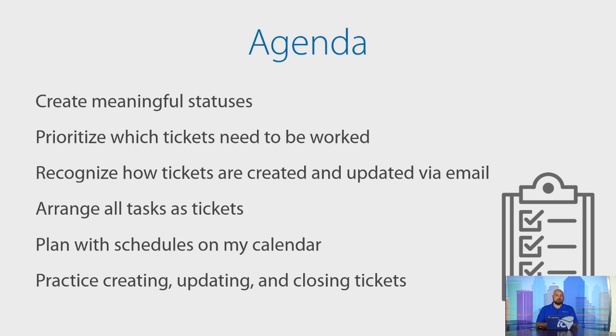Again, we want to actually understand arranging all tasks as tickets or any form of communication that we can put onto our calendar later on. It's going to be really important down the road. So just identifying what potentials we have when creating tickets in Manage is going to be huge.